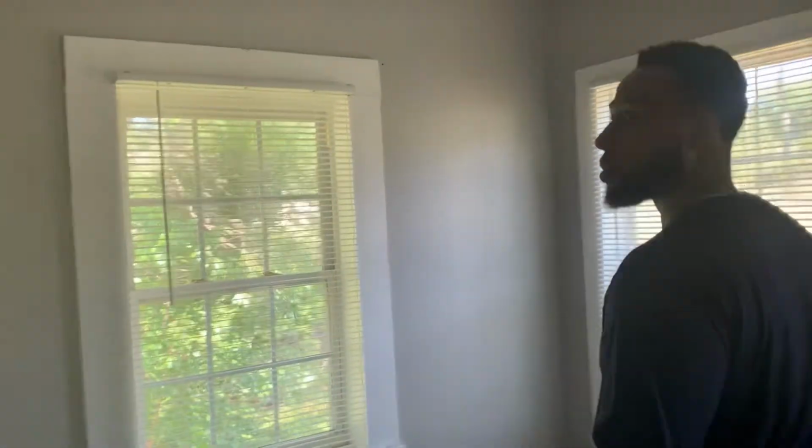So compared to the other properties we looked at and thought about buying, how does this one compare? Oh, you don't have to do anything really to this one. You have to do work, but it isn't like the other ones. The other one was like, you might as well have bought a new house. But this one is simple. Paint. Yeah, paint. You have to get this back on track.